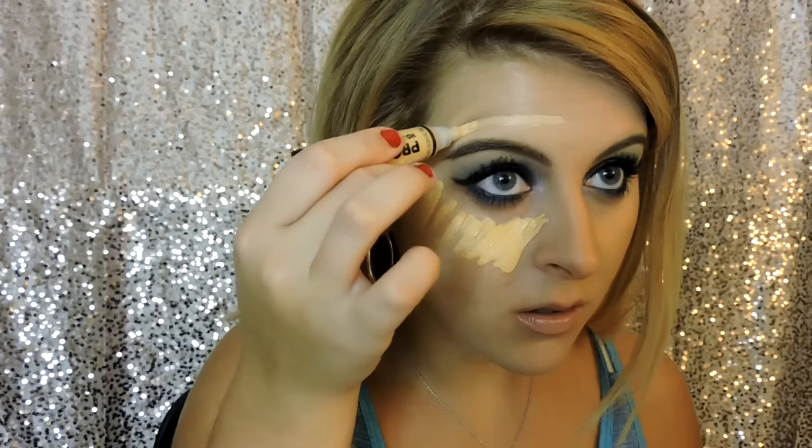So now I'm going to start on the other side with the other method, but I'm not going to work in sections this time like I did with the other side, where I did the highlight and then blended it out and then went in with the contour. I'm going to apply everything at the same time, and then comes the really cool part with the foundation.